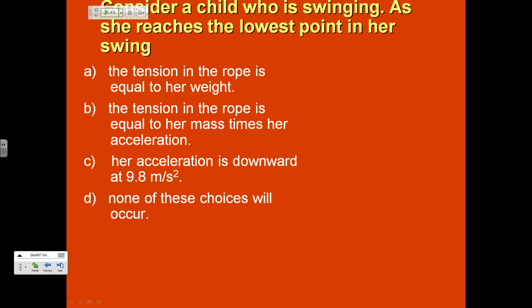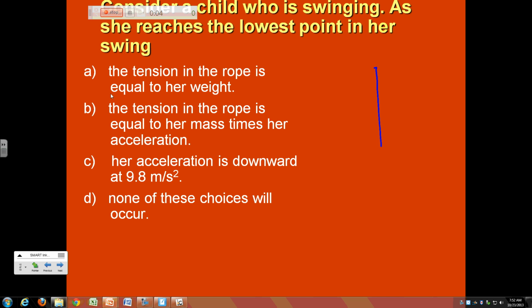All right, consider a child who is swinging. As she reaches the lowest point in her swing, I want you to think about this. I have a swing. It's going back and forth. And at the lowest point, which of these statements is true? Think about the sum of the forces that are acting on the swing.